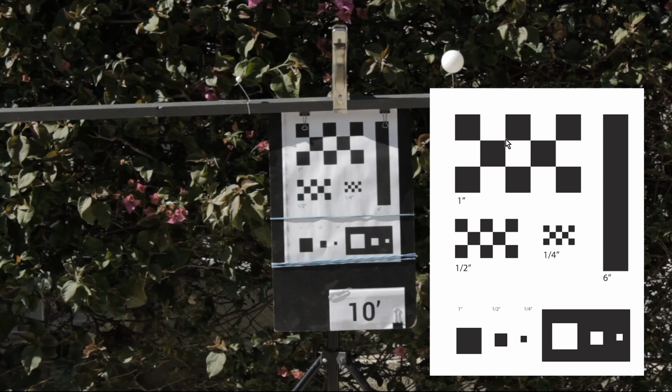I've got 1 inch squares, 1/2 inch and 1/4 inch squares there. And then of course a 6 inch bar on the side. And down at the bottom, the 1, 1/2 and 1/4 inch squares in both black and white. And that's important. That's really gonna help us determine some new information here.